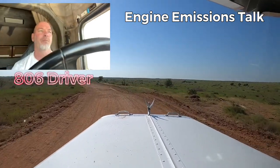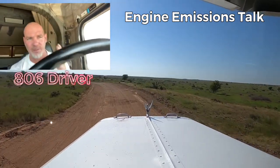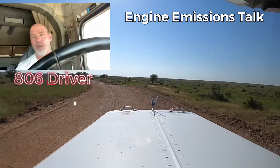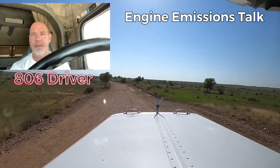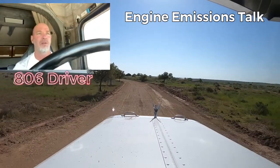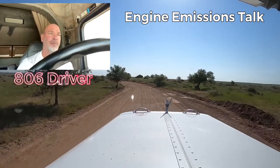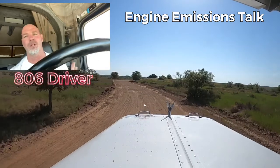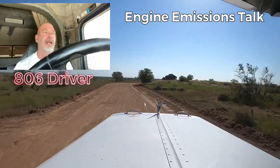But anyway, 2007, 2008, there was a new mandate come down. That's when they had to start putting regen systems on these trucks. And in my opinion, a 2008, 2009 truck, run as far away from them as you can. Those were the worst motors ever built. Or, the motors were good. The emission system was horrible on them.